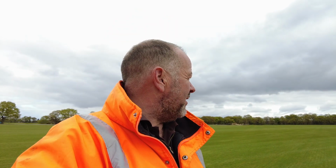So what are the advantages of cylinder mowing? Now there'll always be a debate, cylinder versus rotaries, particularly in the domestic market, but there's massive advantages to using a cylinder too in turf production.